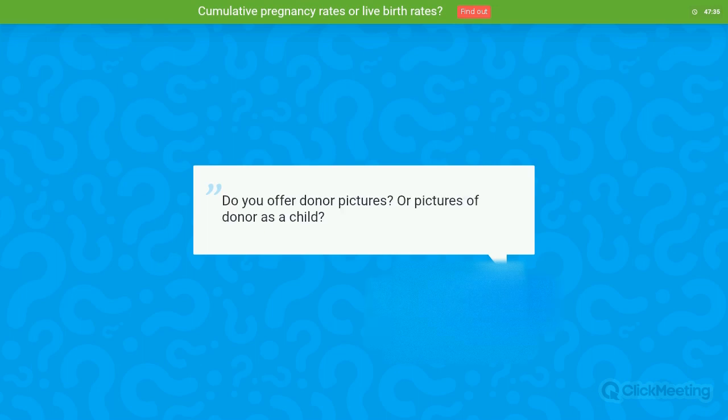Do you offer donor pictures, or pictures of the donor as a child? In Spain, the donation is anonymous. We take photos of all our patients, both donors and recipients, and we have pictures of both in our health informatics system. The people who do the match see the pictures of donors and recipients, but we don't give any picture to anyone, because in Spain it's anonymous.